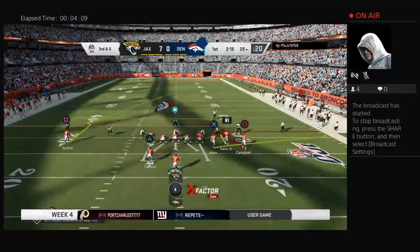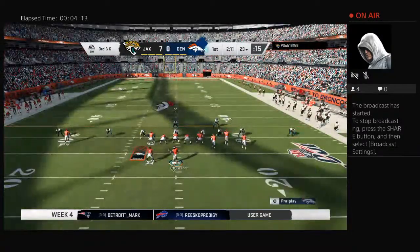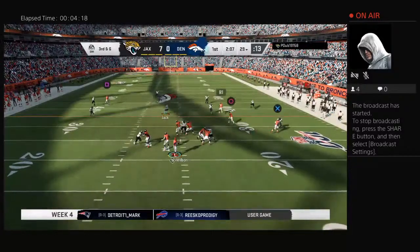Green 80. 50 seconds to Mike. Stay with your man. Got it. 50 seconds to Mike.